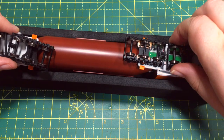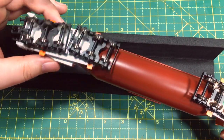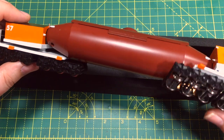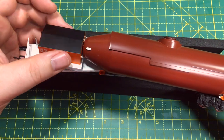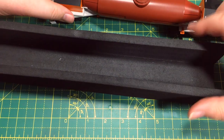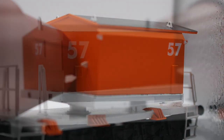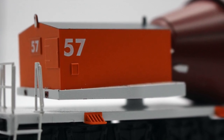Interestingly enough, if I just lift this wagon out, this end is actually free to turn on its own. And what I'm told is that once the wagon is rotating, the actual weight that's in here stops this from just being twisted off the track. And I'm really looking forward to seeing that working in the flesh. This particular livery sample is for number 57, and I understand that there's going to be at least two wagons in the pack with different running numbers.